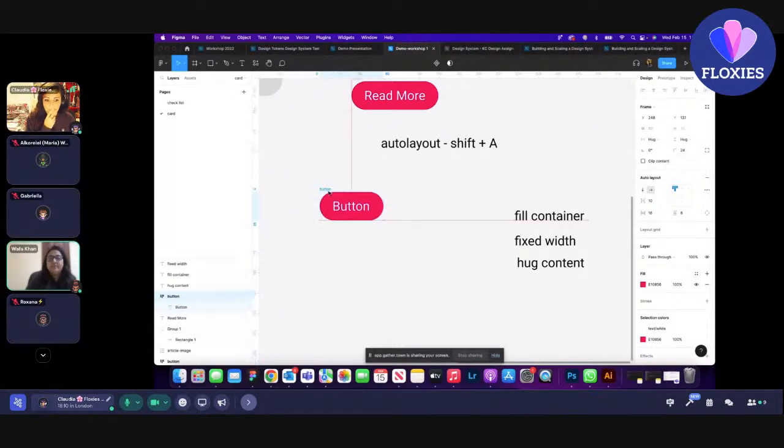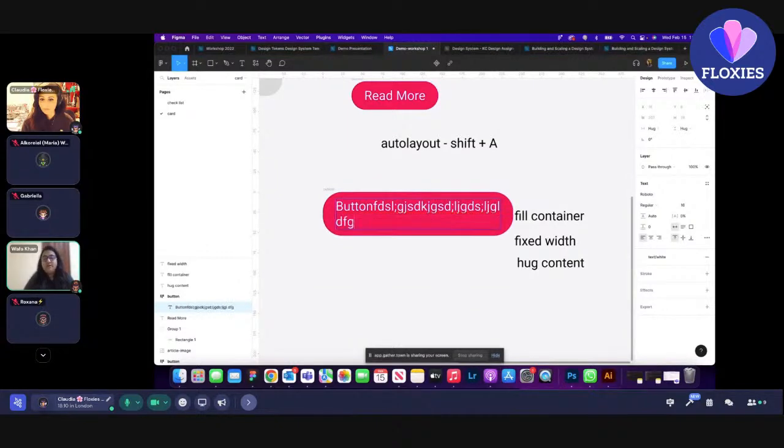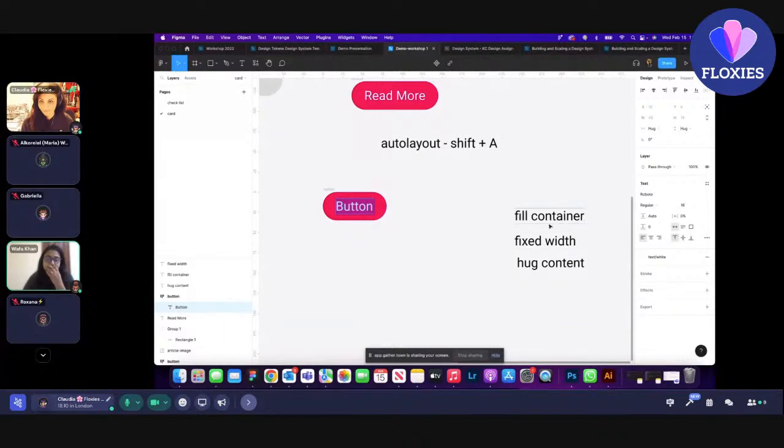So when we usually make a button, we keep it hug content. The whole idea behind it is this: now I can type, now I can enter, and my button will be fully responsive. So that's where the magic of auto layout is.